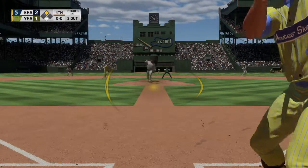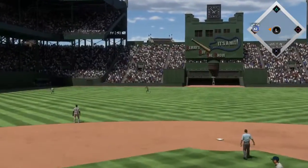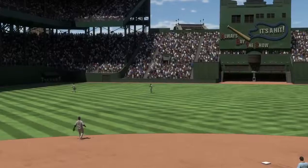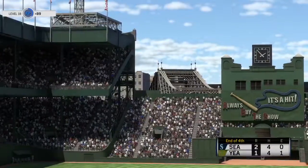Here's Brock Holt now. Line towards center field. Dyson is there, and they go down in a hurry here as his side is quickly retired. Danger averted following the 2-out double.